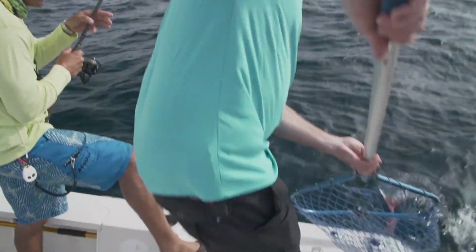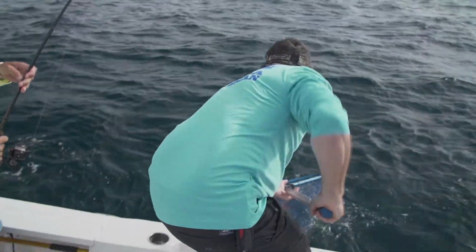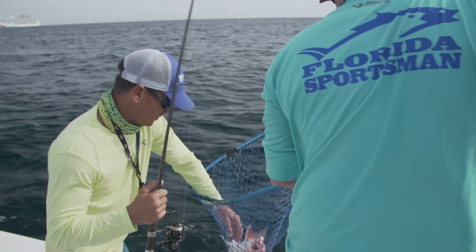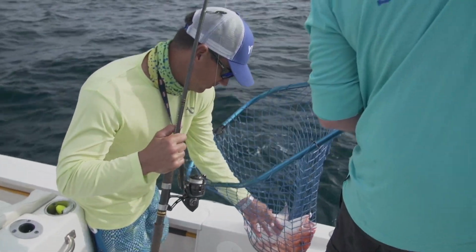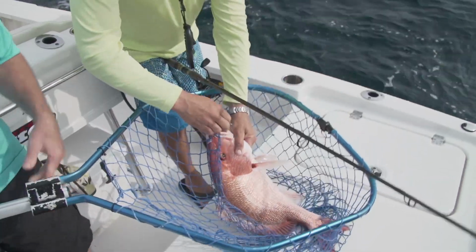Oh, here we go. That's not a bad one. That's a nice one. Let me just head this way. All right, we got them. There we go. All right, I finally put one in the boat. So after I shook a couple off boat side, Mark put one in the boat so we can take a closer look at one of these fish.